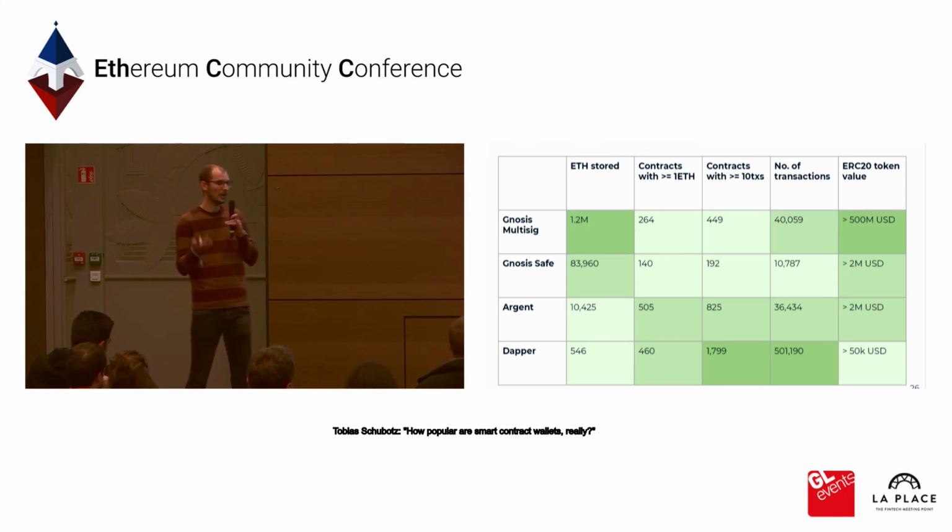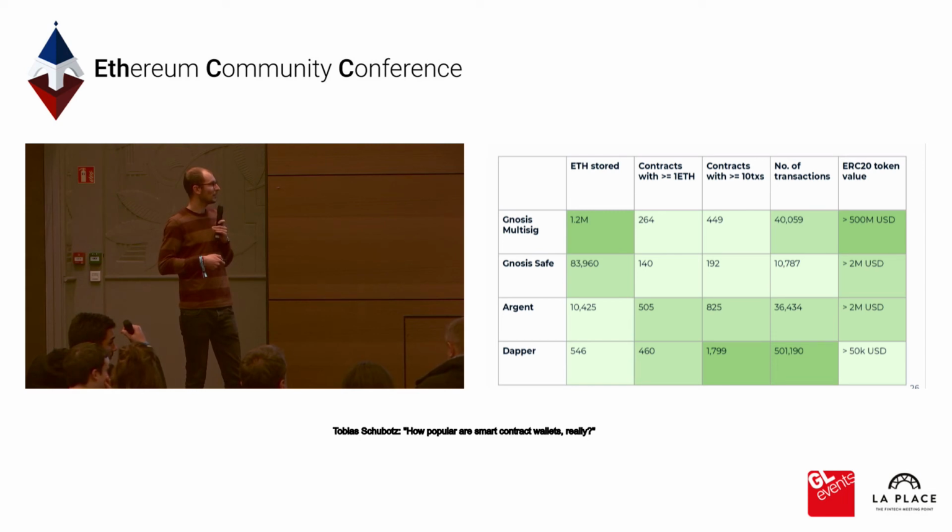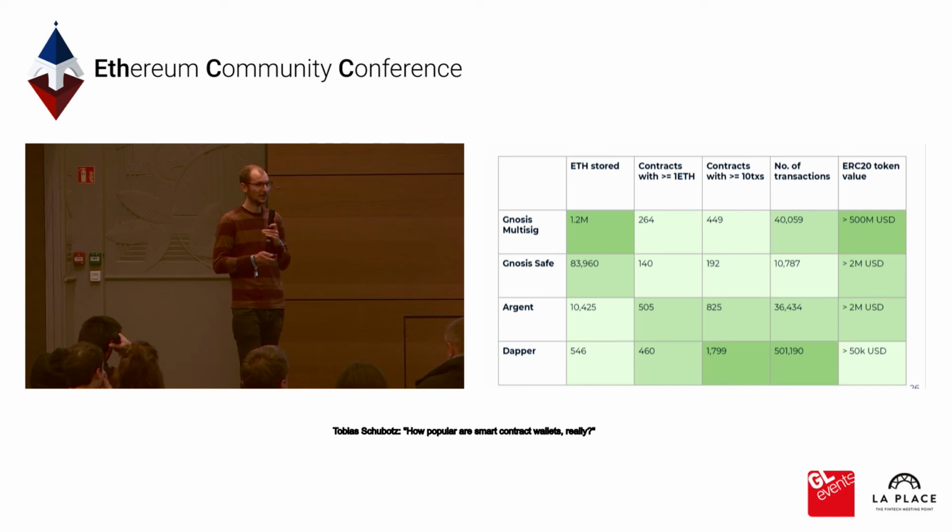So just so we get a feeling for how many transactions are happening. And yeah, the ERC20 token value is quite similar to the Ether stored. So what I conclude from this is smart contract wallets are trusted. Looking at those 2 numbers, even new smart contract wallets, they are trusted, but they are not quite there yet. Their popularity, there's still way to go, and there's still things to improve. So we can make the advantages of smart contract wallets really apparent to users.